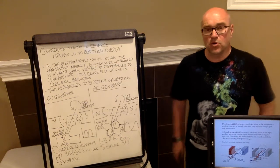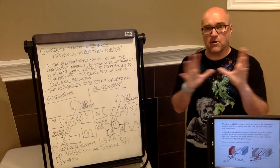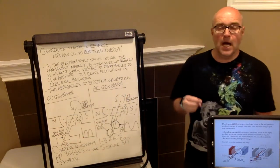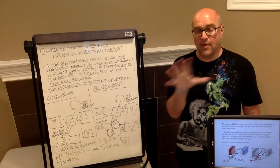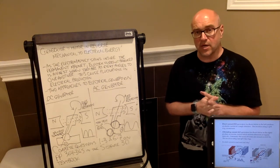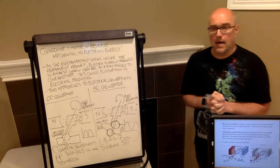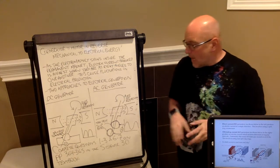So when you're looking at the difference between a DC generator and a motor, you have to look at the circuit to determine whether it's an input on that circuit or an output on that circuit, to determine whether it's a generator or a motor.